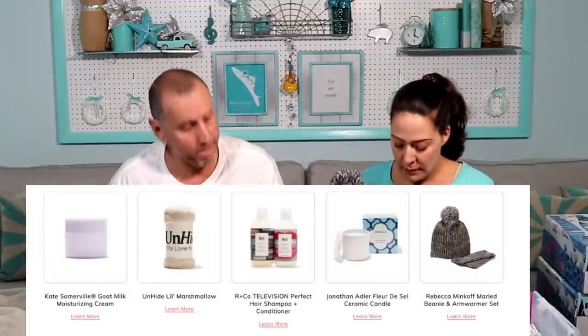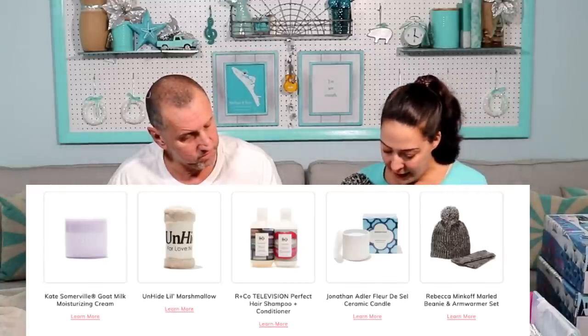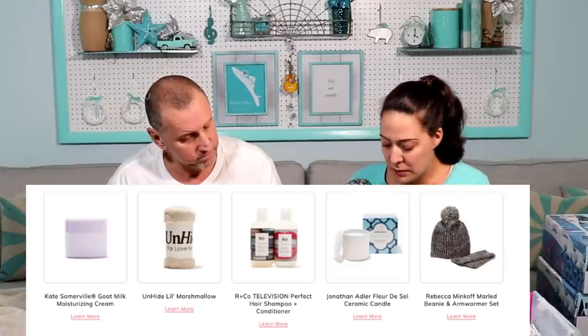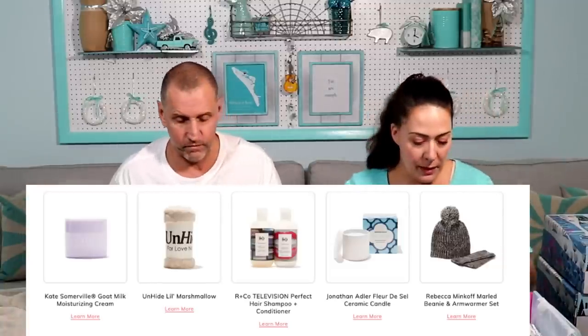So $70, guys, whatever. But it does say 70, so if you were gonna get a gift, give this as a gift, somebody could also be appalled that you might have spent $70. Or sadly impressed. So this was the first choice. Everybody could make this choice. It was a choice between this, the candle, the blanket, the shampoo conditioner, or something we haven't yet received, goat's milk eye cream or face cream. So that's what this was.